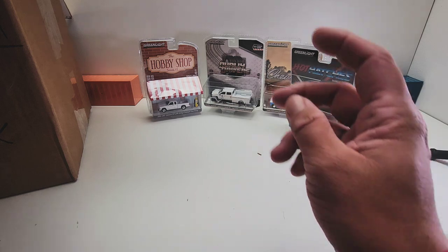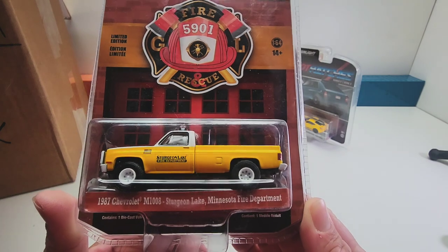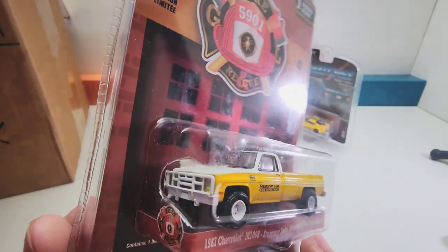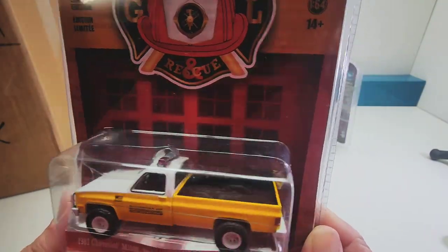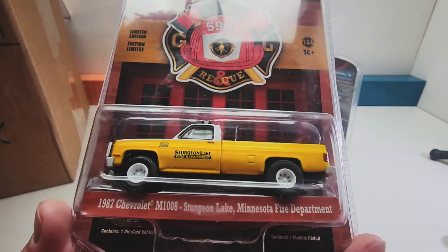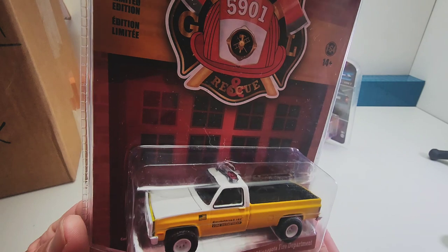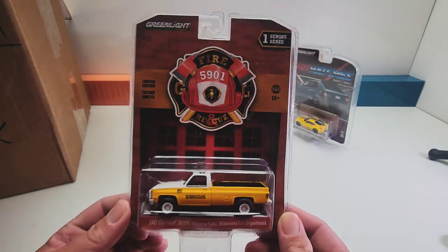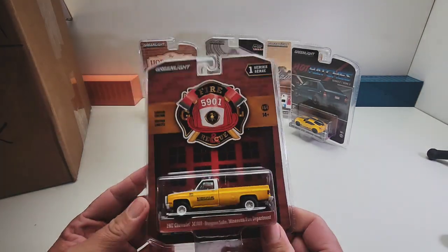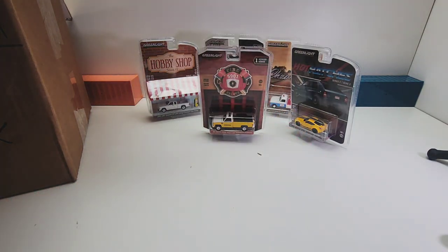All right. And next up, we got another Chevy. 1987 Chevy Surgeon Lake Minnesota Fire Department. The cool push bar, long bed, Chevy, little monster. Pretty cool. Like the yellow two-tone fire rescue. Pretty cool. Cool truck.